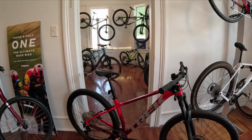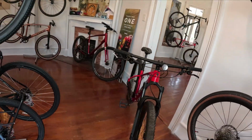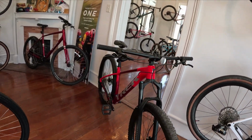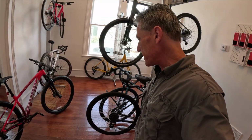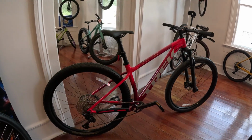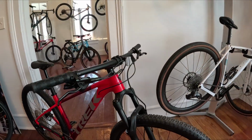If I was going to be buying a hardtail cross-country bike on a budget, and I might get a chance to go out to Europe this summer, and if so, I might want to do some cross-country racing. I'm going to be on a budget. I might buy something like this just because I could ride it, I could have a blast on it, I could race it, and it's not going to cost me. I remember spending this much money on a set of rims years ago. So you are baking a lot of value into this bike.